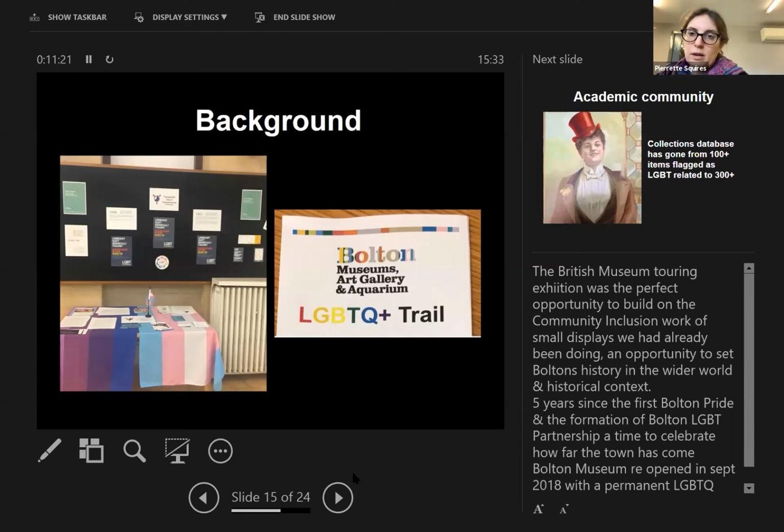So part of that, again, similarly, we had a trail. We'd developed an LGBTQ trail when we reopened the museum in 2018. So there were already some collections dotted around that people could see, but it wasn't created with a huge amount of fanfare. It was just part of our inclusive work as we opened up, to have that gradual practice of better inclusion and just people getting used to the fact this was what was happening.